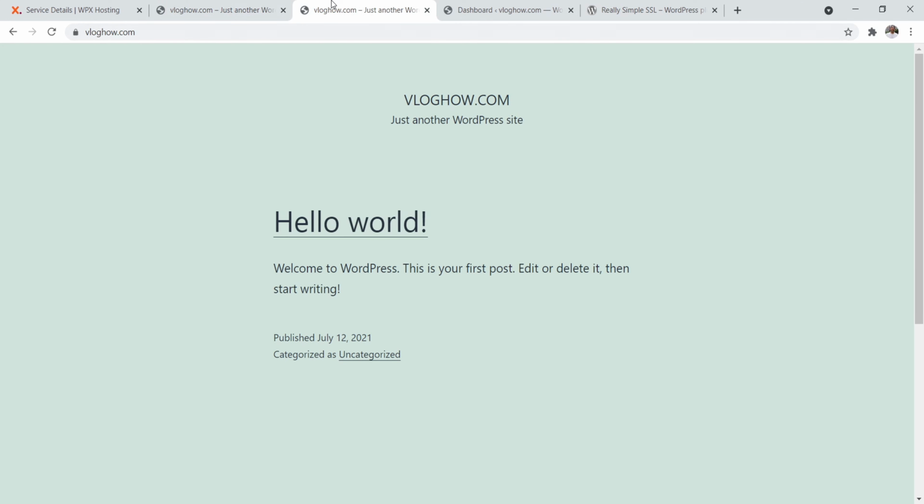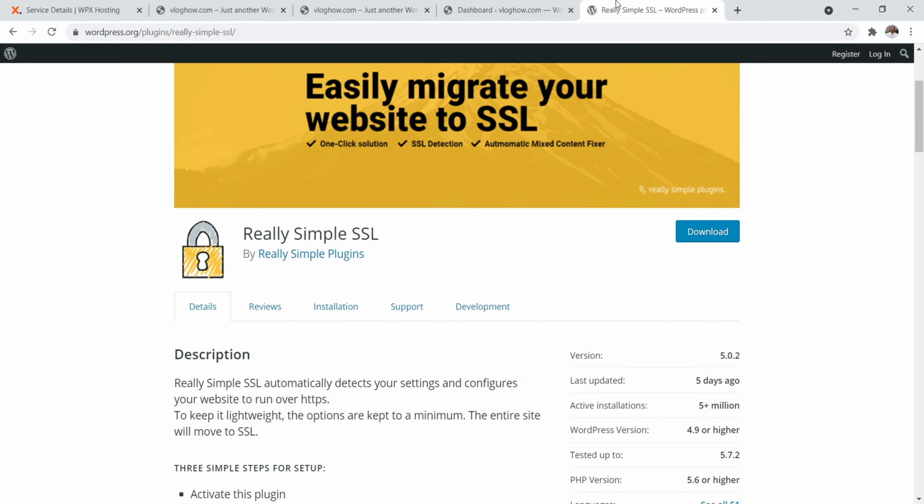Or you can just contact WPX Hosting and say, hey, I have an unsecure version and a secure version. Can you have everything redirect through the secure version? They know exactly what to do and they'll set everything up. So it's totally up to you. I personally always contact WPX Hosting and tell them to set everything up so I don't have to have this additional plugin installed. Again, not a big deal.